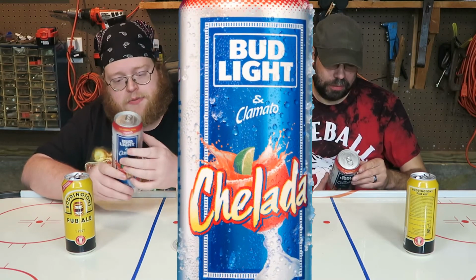Next beer for the evening, we have a beer I've been dying to try for a long time, but just could not find it. Bud Light and Clamato with salt and lime, the Chelada. The only one with Clamato. Sounds like a disease.